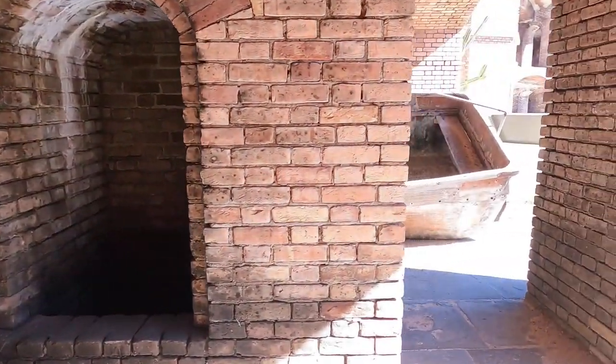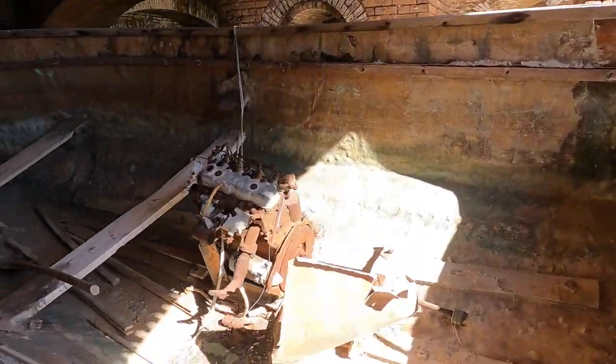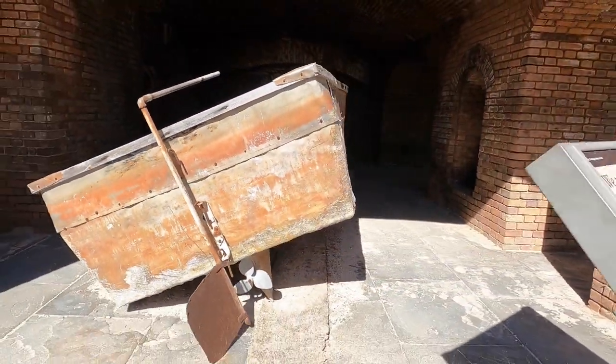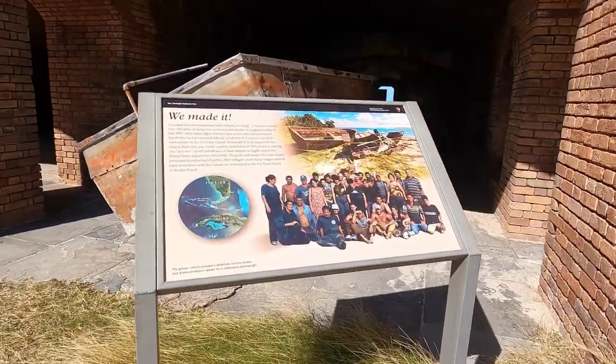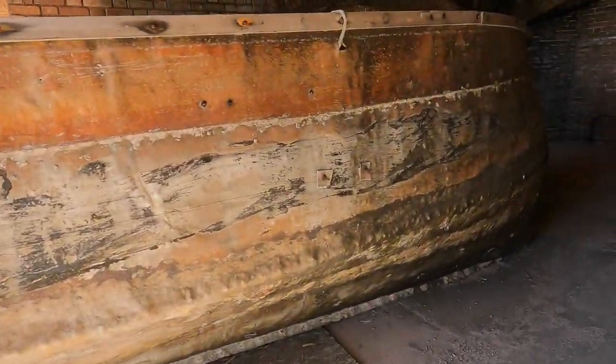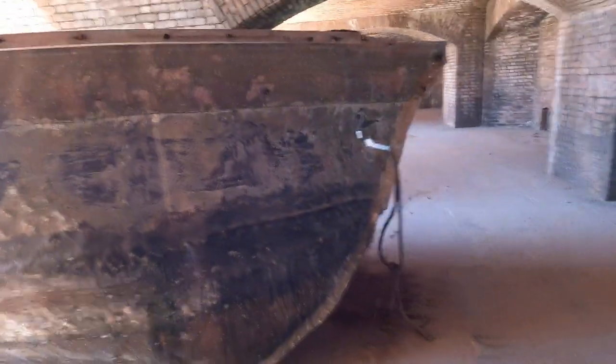We do have one Cuban chug on display in the fort. It is, I believe, from 2007. Just in the last year, 2022, there was an influx of Cuban migrants, so there are other Cuban chugs on the islands at the moment in various stages.